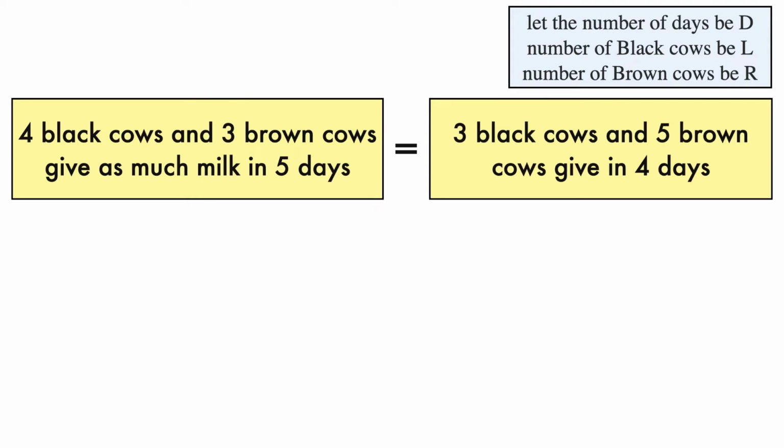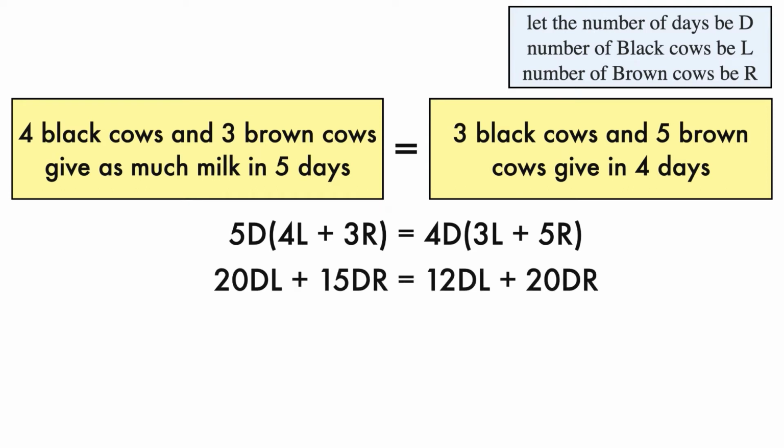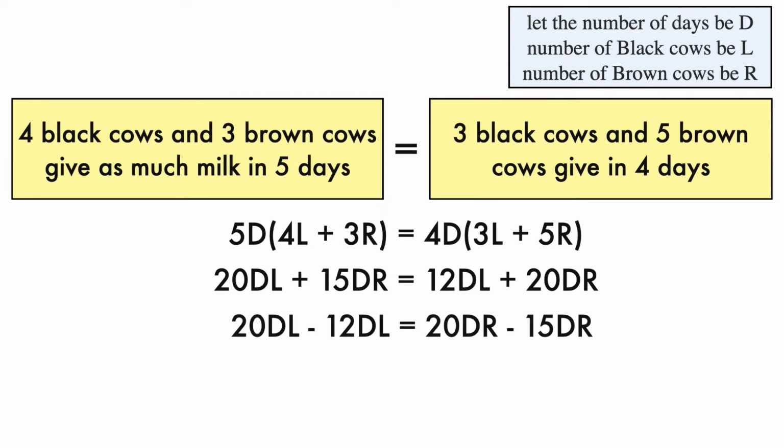This can be written in the form of an equation like this. That is, 5D of (4L plus 3R) equals 4D of (3L plus 5R). After simplification, the equation becomes 20DL plus 15DR equals 12DL plus 20DR. On further simplification, 20DL minus 12DL equals 20DR minus 15DR. After simplifying further, 8DL equals 5DR and finally 8L equals 5R.